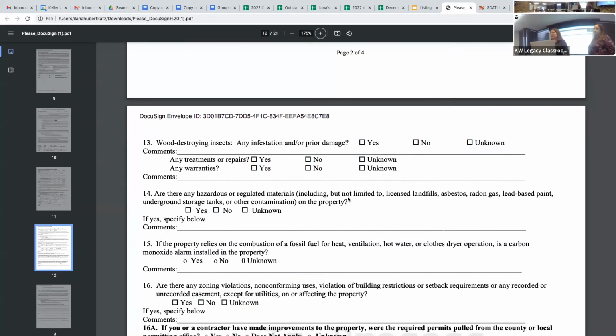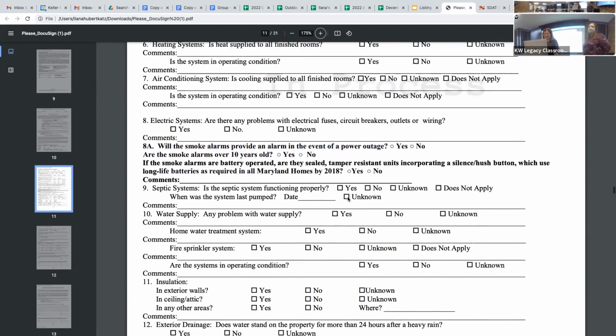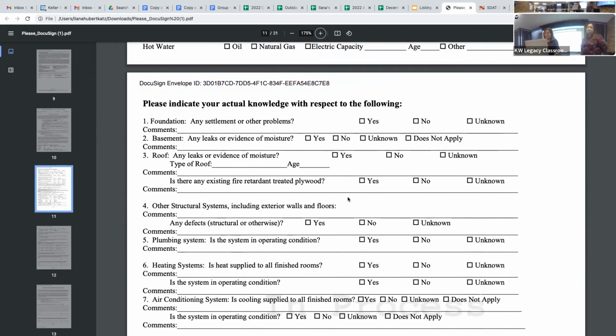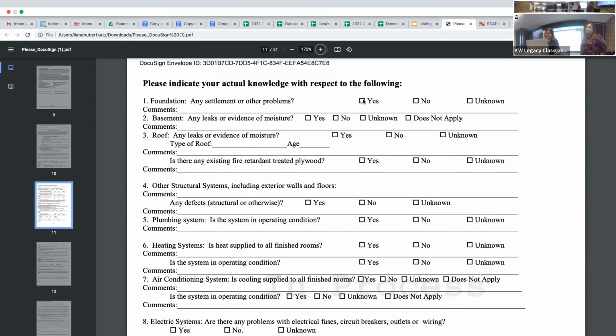So to answer your question, best practice versus something not listed: the most important thing is that if there are any defects known, they're noted somewhere on the disclosure statement. And that is for the seller, but the realtor, if they find out about a defect, is absolutely required to tell everybody about it, the seller and the buyer.